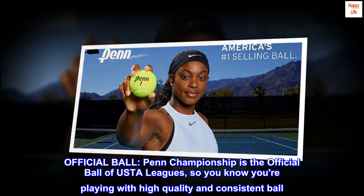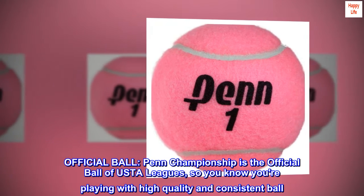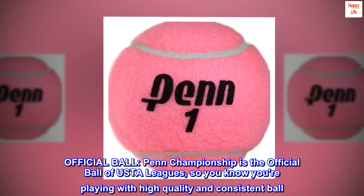Official ball. Penn Championship is the official ball of USTA Leagues, so you know you're playing with a high quality and consistent ball.